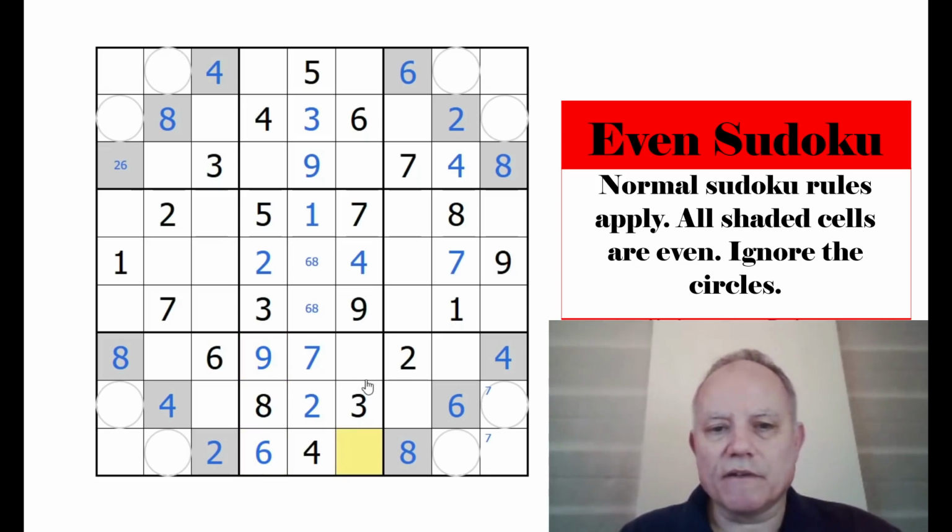Actually, this puzzle is looking fairly straightforward, thank goodness. 1, 3, 5, okay, so 2 and 8 up here. 1 and 7, so the 7 is at the top because of that 7. Now we've got this last even square resolved. 6, 5, 3, 8, 4.